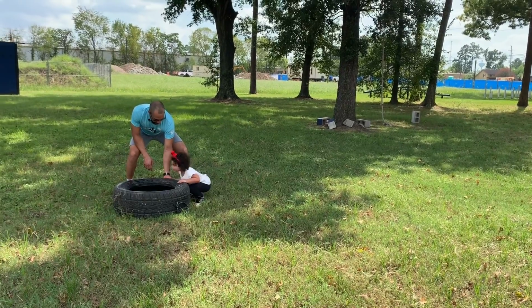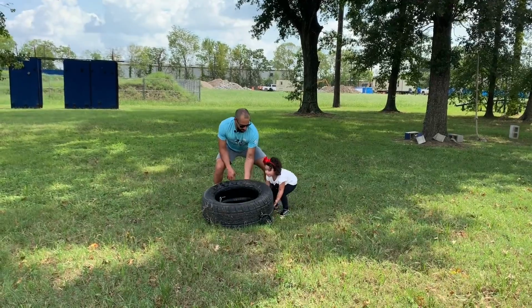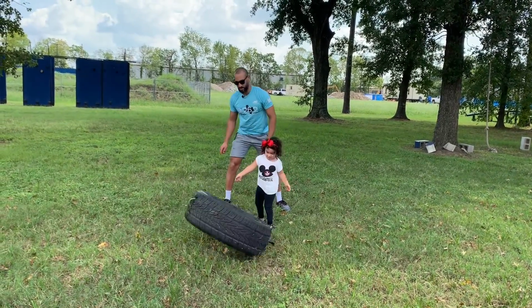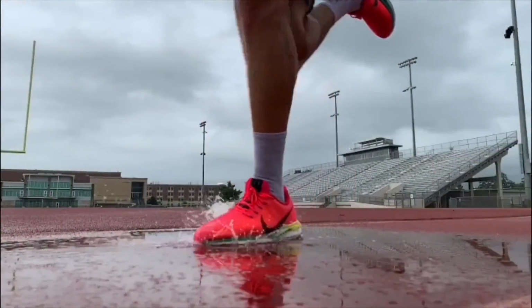Get your butt down. Ready? Lift underneath. Underneath. Ready? 1, 2, 3. Come on, all the way up, all the way up. Push it over, push it over. Yeah, high five. Yes, good job.